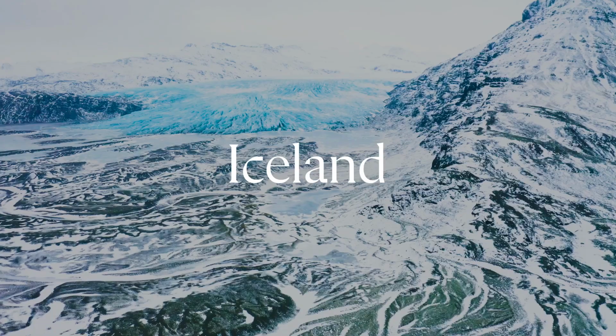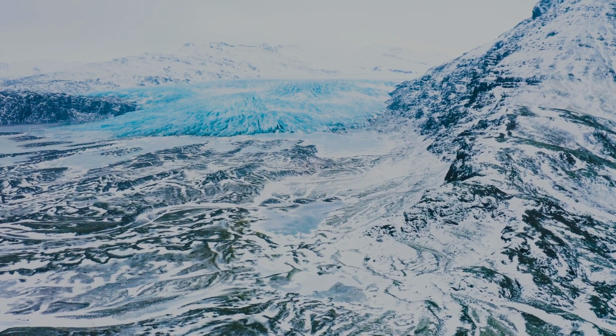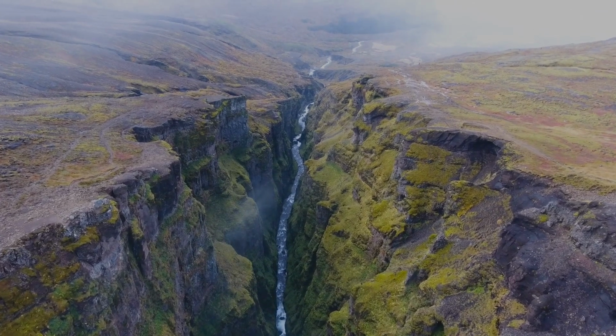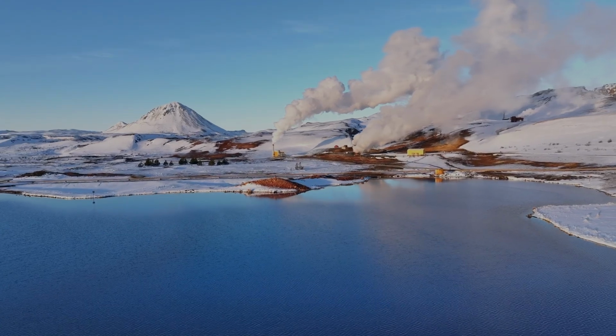Iceland is one of the most otherworldly places on the planet. Despite being a country smaller than Colorado, it's packed with colossal mountains, massive glaciers, powerful waterfalls, and some of Europe's most beautiful and difficult to pronounce landscapes. So we don't blame anyone who struggles to pick a road trip route.